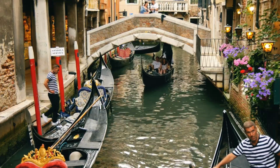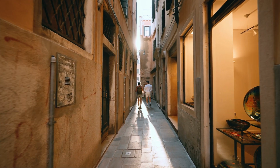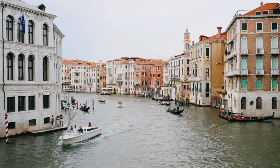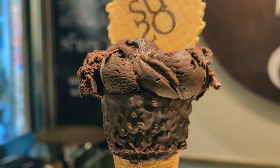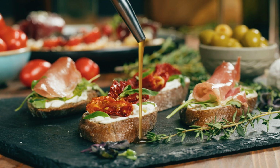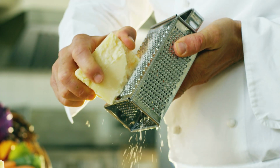Now you can spend your time in gondolas, visiting prime tourist spots, or you can experience Venice by wandering. We spent hours just walking, turning down narrow lanes, crossing countless bridges, and soaking in the atmosphere. Getting lost here often leads to the most charming discoveries. When it comes to food, we love trying the local cicchetti. They are like Venetian tapas, perfect for a quick, delicious taste of local flavor. Naturally, pasta and gelato were also staples on our daily menu.